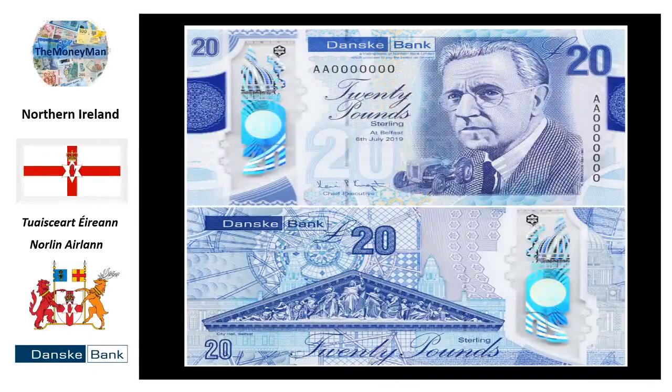Now, the final one we've got is the Danske Bank, formerly Northern Bank, of course, and this is basically similar to the Bank of Ireland note, because what they've done is they've basically just adapted the design of its cotton paper predecessor and incorporated the core elements into this new polymer design, with the addition of the extra security features like the clear blue window that you can see on the left of the banknote. So slight disappointment that there isn't an overhaul of the design here. However, it does look incredible.